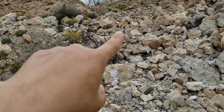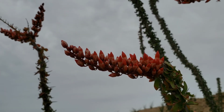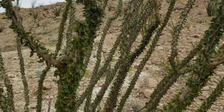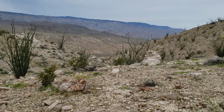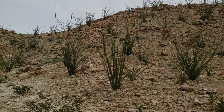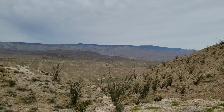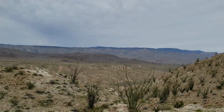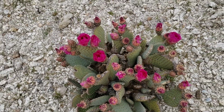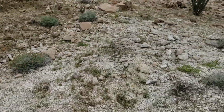Now, let's continue on. I'm going to head up this way. Well, the question is, should I go that way or that way? I'll stick to that way. Made it to a little plateau right here. Continuing onward and upward. And check out these beaver cactuses. Flowers are so purple. Not sure the true name, but kind of look like beaver tails.